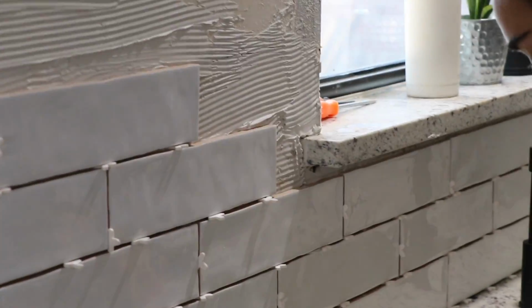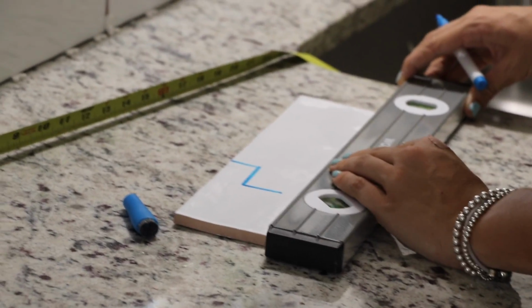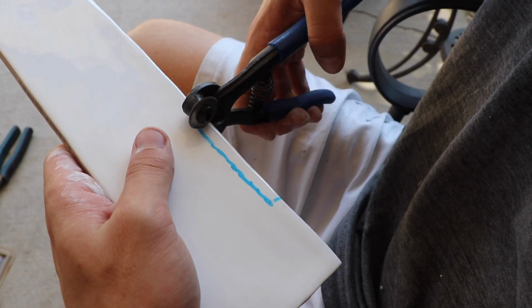So in order to get that edge looking right, I'm gonna have to cut it in a certain, I don't know. I'm not feeling confident about this cut. Not exactly sure how this thing works. I guess you're supposed to make grooves. Feels like crack it almost. Alright. Well.